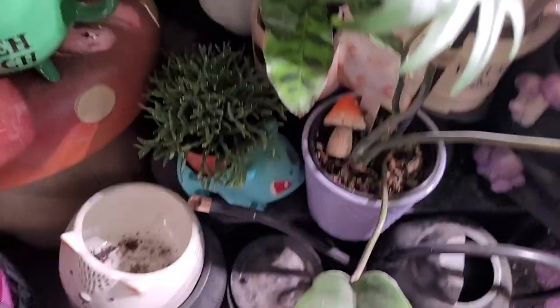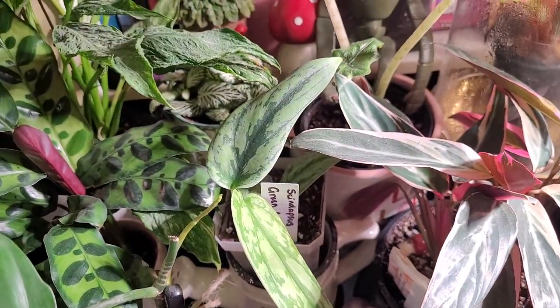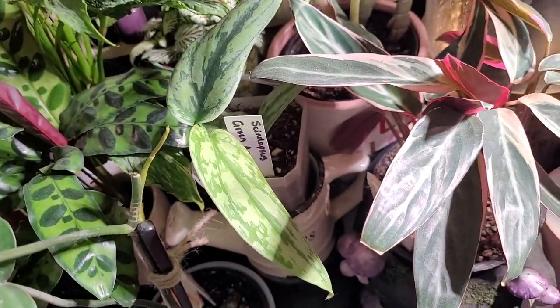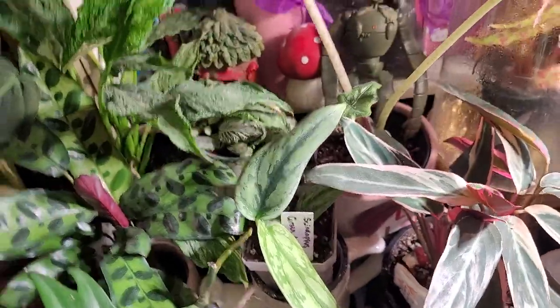And then down here in the front is a little succulent I bought. I don't know much more about it, but I thought it was cute. I just bought this Scindapsus Green Army at a market the other day. I don't know too much about it, but I thought it was cool. So we're gonna see how it grows. But I've literally only had it for a week, so we'll see.